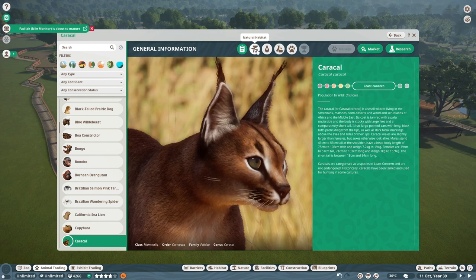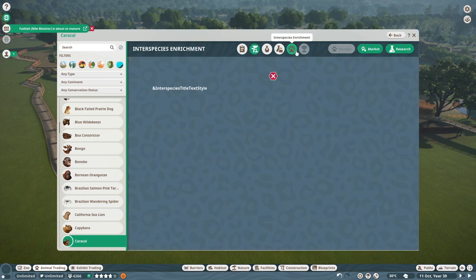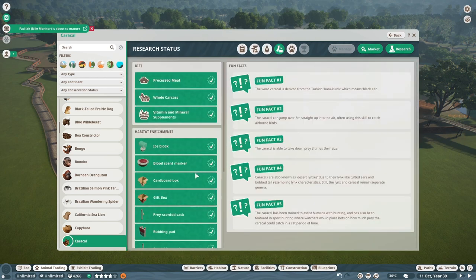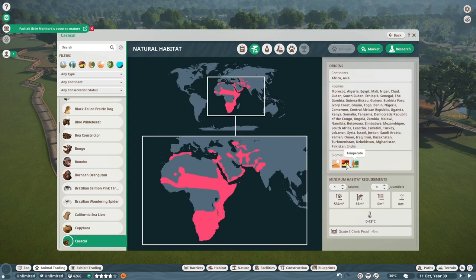What are these guys? Oh, they're least concern, so they're not even in danger, but they're from all of these places here, which is amazing. Look at where they're from. Oh, they're everywhere, which is quite cool. They share a pen with nothing, and they don't really want too much stuff, but this is what we've got to look at. I've researched these animals before this episode. They like a lot of desert, grassland, trees, and bushes, and they like a bit of temperate bush.